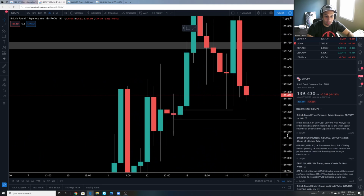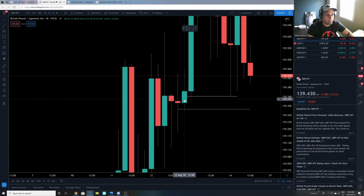So now let's take a look on the 1 hour. We're going to keep an eye on when this next 4-hour candle was opening and when this last 4-hour candle was closing. This is the low of the 4-hour candle at 139,280. So keep this in mind, 139,280, because that was where the stop loss was.